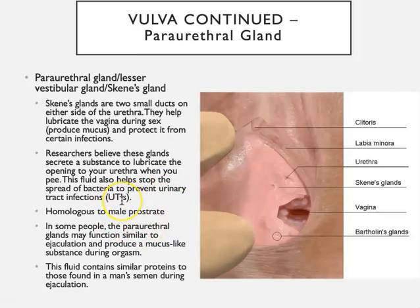In males, this is what would turn into the prostate gland. So again, remember, we have similar reproductive systems during development. It just depends on which one is activated. In some people, depending on how the paraurethral glands are positioned, their size, and all these different factors, it may allow for ejaculation in females. So you can see it's like a mucus-like ejaculation during orgasm. Again, very similar to the proteins that are found in the male.